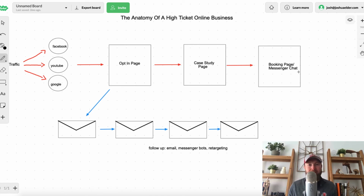So my question is, how would you like to copy this whole entire process, right? It's really this simple, because all you need to do is master one traffic strategy. And there's a lot out there. There's Facebook, YouTube, Google, forums, Pinterest. I mean, there's so many different strategies out there.